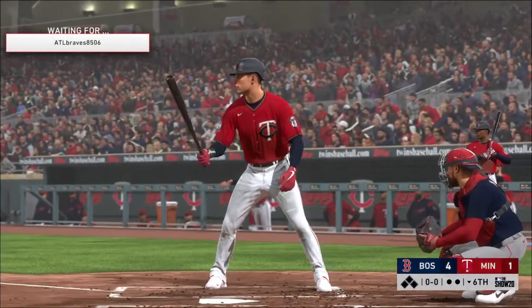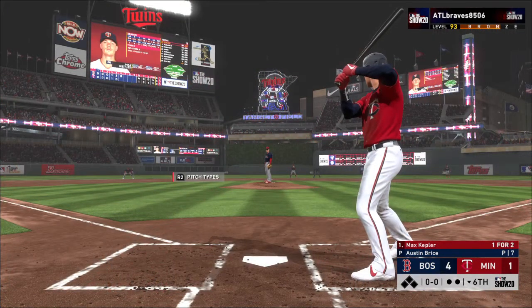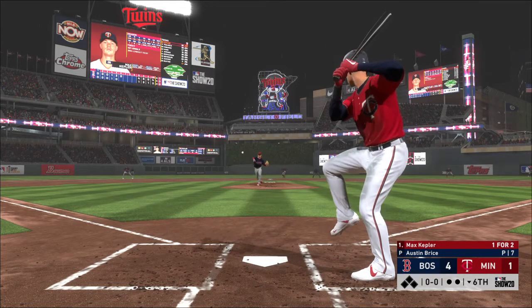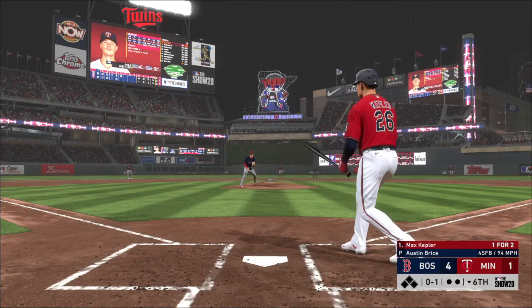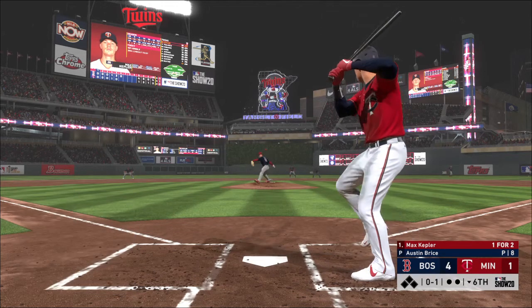Bottom of the sixth inning now, and next to bat will be the outfielder, Max Kepler. The right fielder, Max Kepler. Here comes the first pitch. Fouled away. Here's the 0-1.